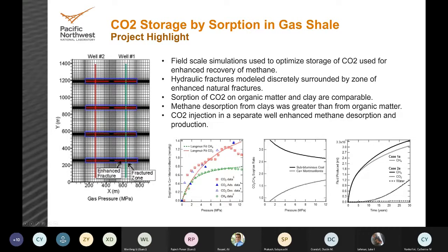So we got to work with our experimentalists on this one, because what we wanted to know was not just what that relationship was like with the absorption of CO2 on organic matter and desorption of methane off of organic matter, but we also wanted to know what was going on with the clays in the system. So Dustin, in the previous talk, he was exactly right. The composition of the rock or the reservoir that you're injecting into is incredibly important to understand, and really does control the end result of whatever operation it is that you're performing.